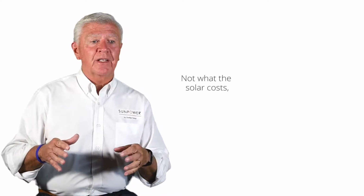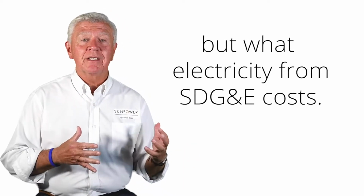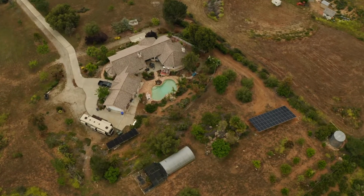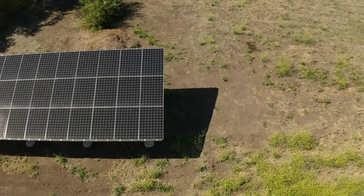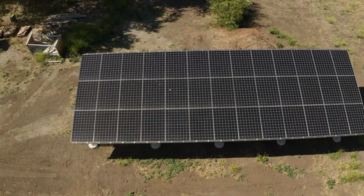And the reason is not so much what the solar costs, but what your electricity from San Diego Gas and Electric costs. Utility prices have always continued to go up over the years, and the solar prices have continued to go down. So the longer that you wait to go solar, the more money you're going to be paying out of your pocket, not for the solar, but for your utility power. And SDG&E is supposed to be charging 15% more by the end of this year, is what they're projecting. Meanwhile, we're talking about how the solar is going to pay for itself in somewhere between 5 and 6 years.